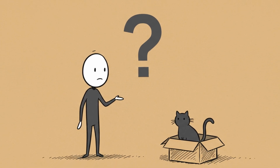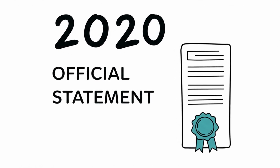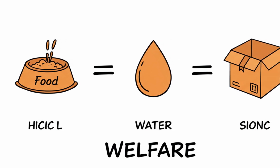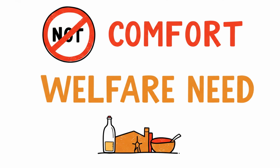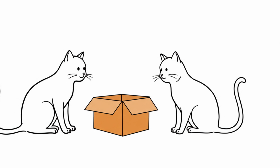So, what does all of this mean for how you keep a cat? The Global Professional Body for Cat Health made an official statement in 2020. Providing hiding spaces ranks alongside food and water as a welfare necessity for indoor cats. Not a comfort bonus. A genuine welfare need.